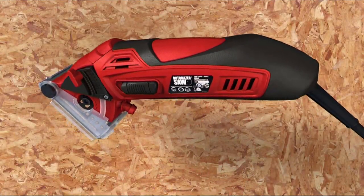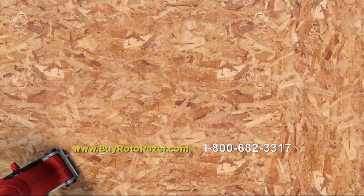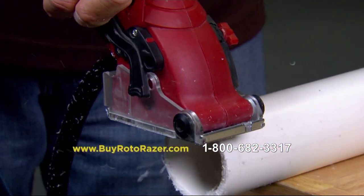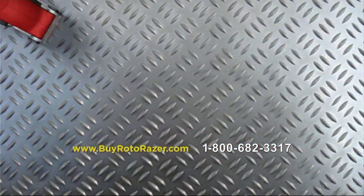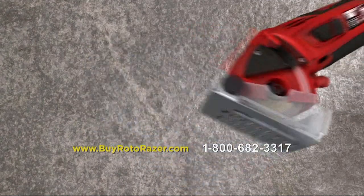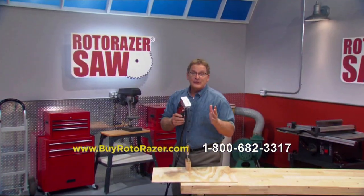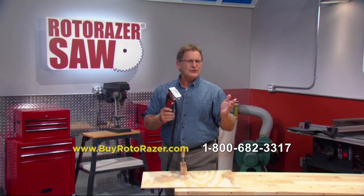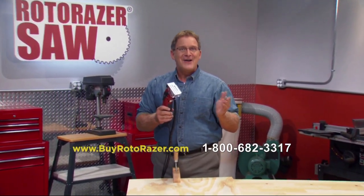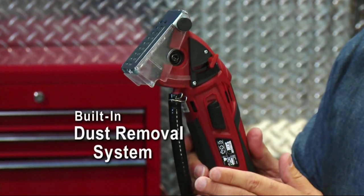The Rotorazer comes with three quick-change razor-sharp cutting blades. One for wood and other materials like PVC, plastic, and carpet. A second blade for metals like steel, copper, and aluminum. And a third for ceramic tile, marble, and other stone materials. With Rotorazer's cutting-edge versatility, what else could you possibly put into one saw? Well, get this, the Rotorazer comes equipped with its own dust removal system.